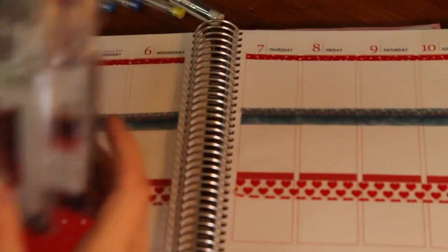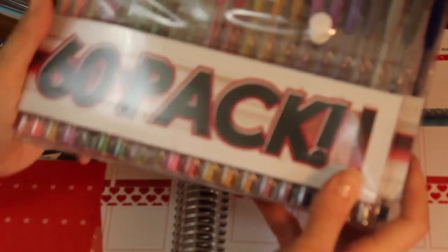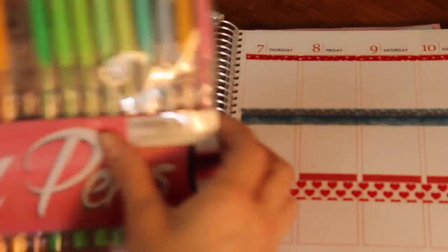Try that again. So it's important to have some pens that you trust not to bleed through things. I got the 60 pack on Amazon. I don't remember what company it was. I'll try to link it below. But it has neons. It expands to a 60 pack of pens.